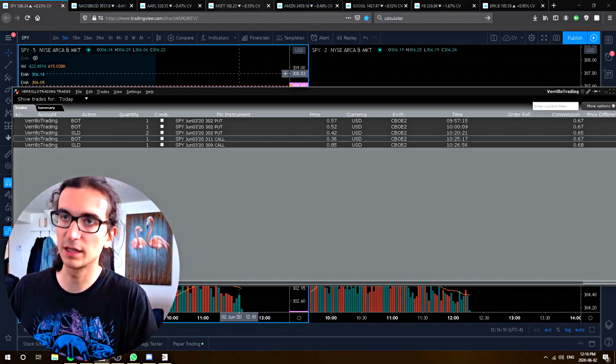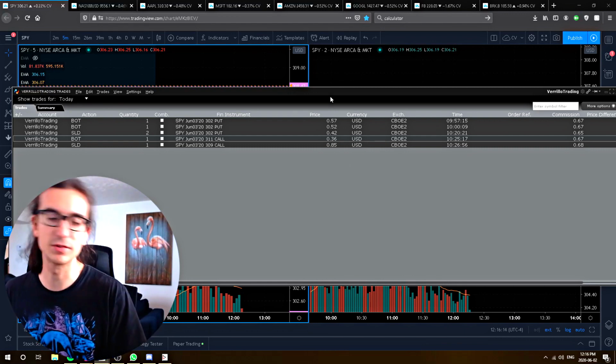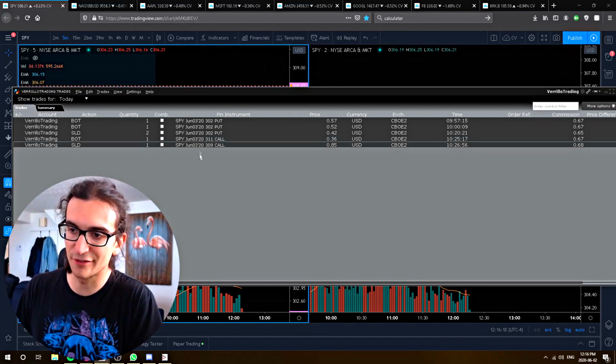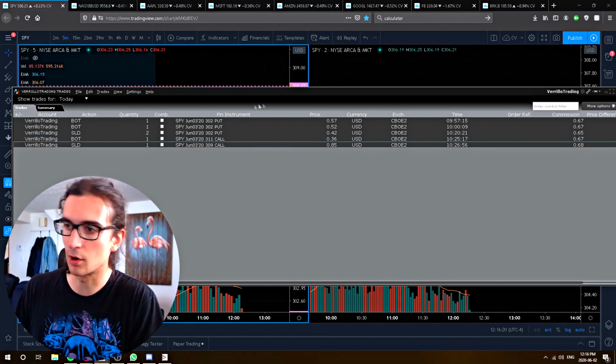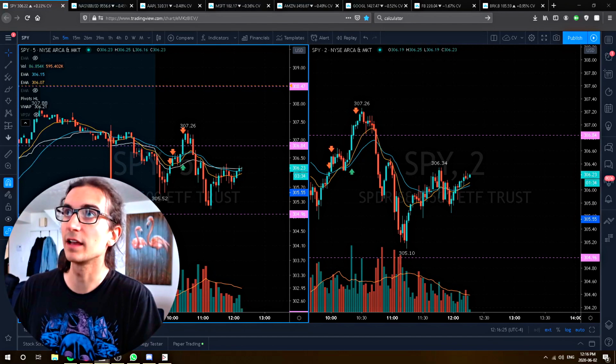In fact, I'm most likely going to hold it overnight tonight, depending on where the market closes. Obviously, I know that there's overnight gap risk, but this 309 is far enough that there might be enough margin for error for me to hold it overnight. So that's pretty much it. Let's get into it right here.